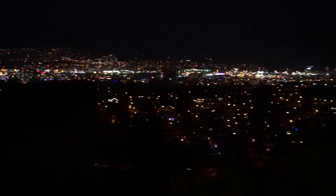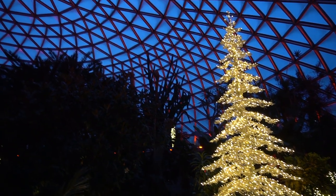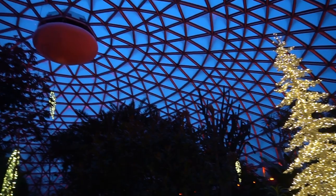Now, we've found the prettiest lights here. So what you should expect is that it is like a tropical environment with a few Christmas lights throughout. There's a couple of Christmas trees put in, but essentially you're coming to see the plants and the birds, and that's what's neat about it. It's a tropical vacation in Vancouver. Yeah, we'll leave it at that.